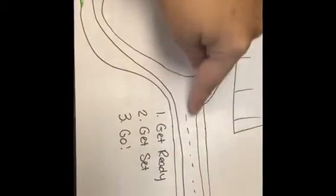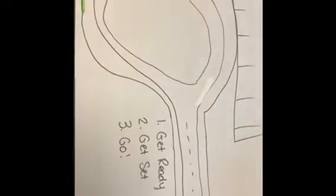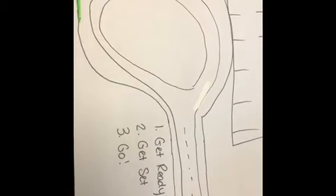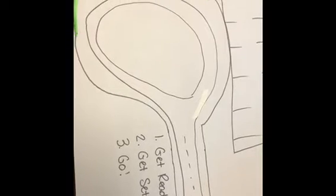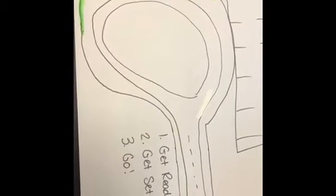So we're getting set all the way through here. By the time we get to here, they better be ready to get out of the car at a moment's notice, because if they're not, they will experience the wrath of their mother.